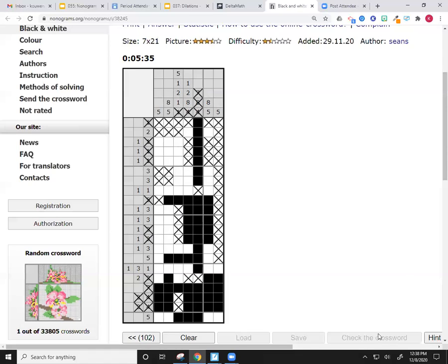Okay, now you also have this option here to check the crossword. You can check it and it'll tell you if there's an error. There is a little bit of lag time with it, so it's a little frustrating, but there it is.